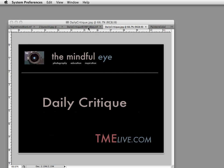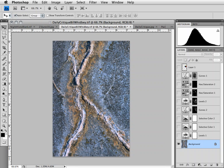Today's image was created by Bill. Bill recently shot this image on my Spirit of Whidbey Island workshop. Bill was working with a Canon 30D, a Canon f3.5 180mm macro lens. Exposure trio is ISO 100, f11, and 1/45th of a second.